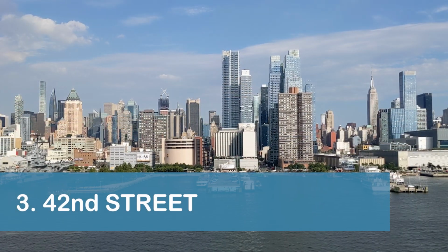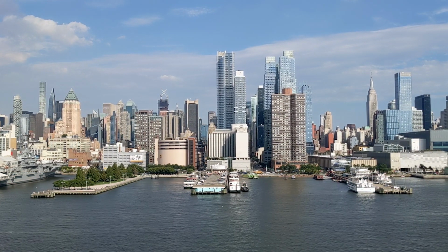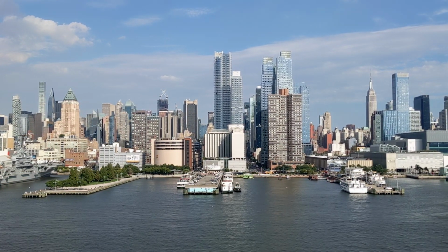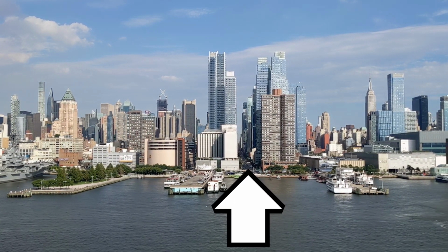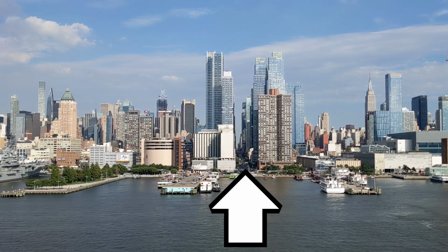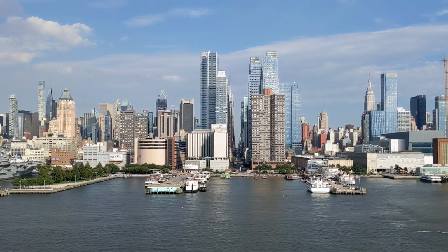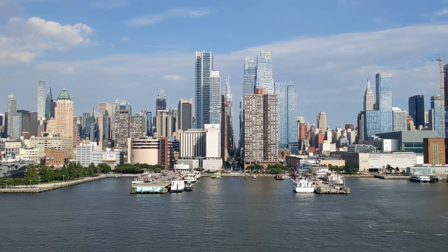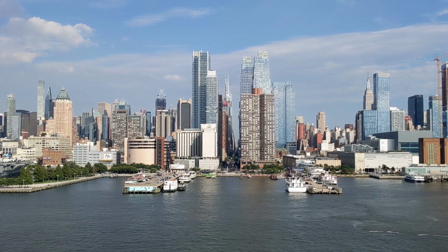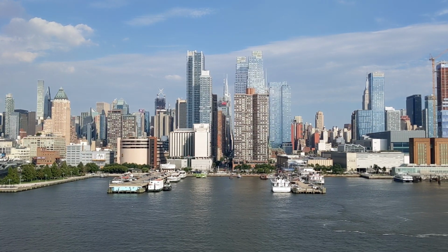The third point of interest was 42nd Street, which was located off the port side of our ship. The street is well known for its vibrant theater district, iconic landmarks, and cultural and entertainment life. As our ship passed by, we were treated to a unique, unobstructed view along 42nd Street from one side of Manhattan to the other for just a few seconds.